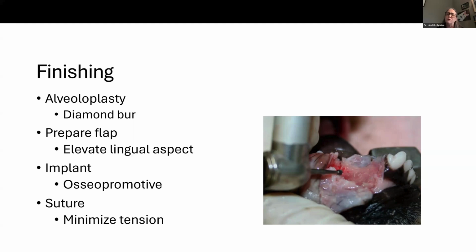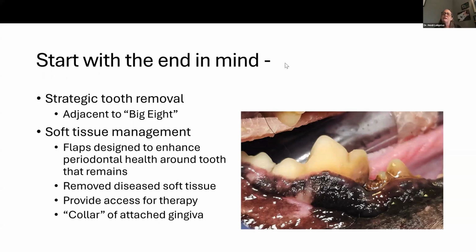When we're doing our sutures, we want to minimize tension. So if we haven't already released that periosteum, we're going to do it now, and we're going to replace that soft tissue over the extraction site, let it go, and if it stays there, then we don't have tension. If it tries to shrink back, we need to release a little bit more tension there, so we have tension-free sutures.